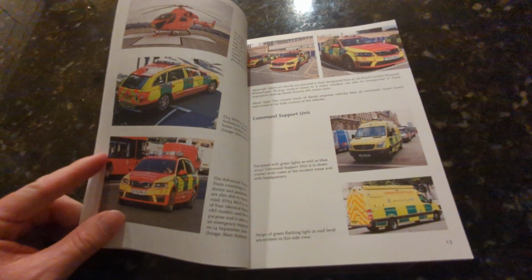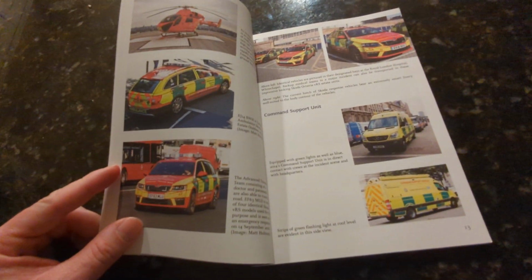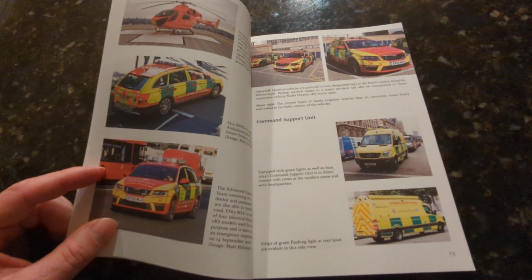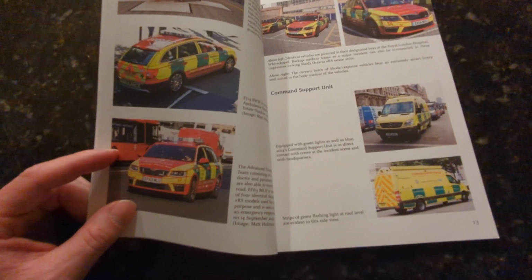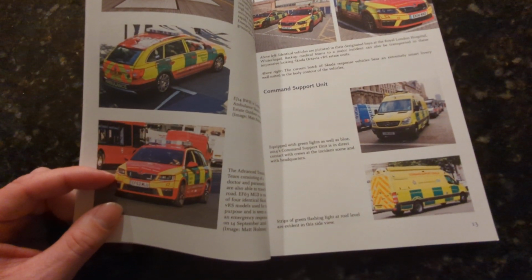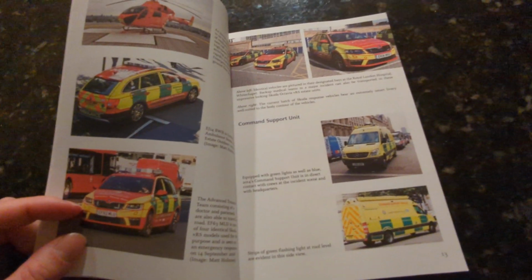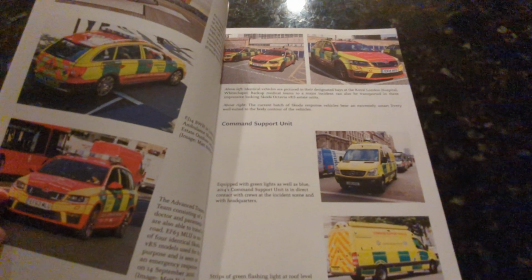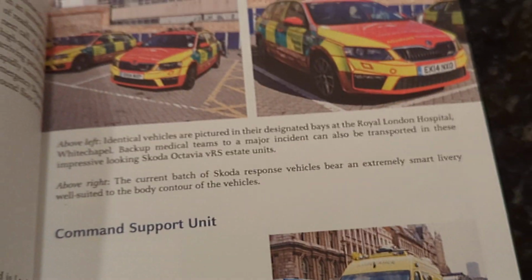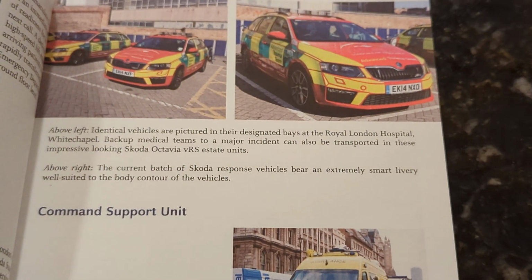But as you can see, they've got the helicopter, an advanced trauma team. Not too sure what that car is at the bottom. It's like a paramedic car. So it is pretty cool that they have some of these. Gonna zoom in. And so it's pretty nice.